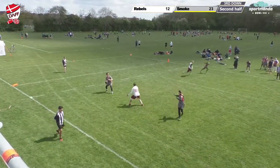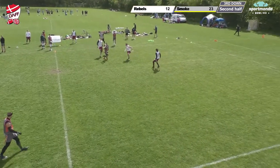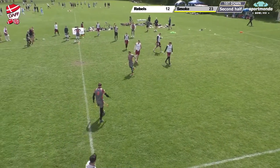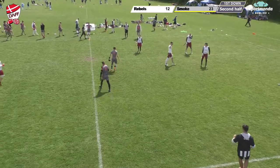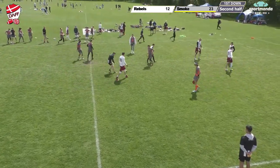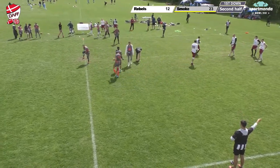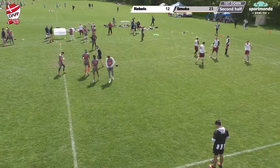Bit of a trick play. They get the ball in the hands of number 7 on a throw. And we have a first down for the London Smoke.